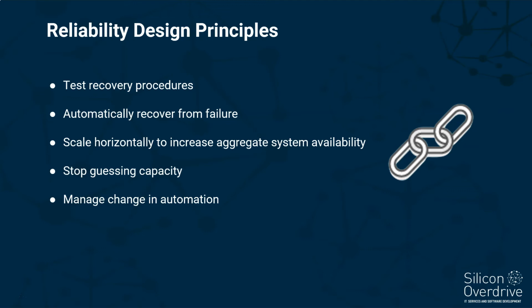Stop guessing capacity. A common cause of failure in on-premise systems is resource saturation, when the demands placed on a system exceed the capacity of that system. This is often the objective of denial of service attacks or DDoS attacks. In the cloud, you can monitor demand and system utilization and automate the addition or removal of resources to maintain the optimum level to satisfy demand without over or under provisioning.